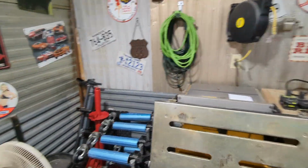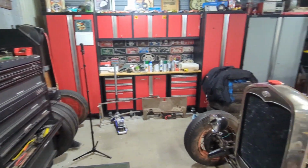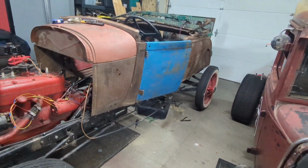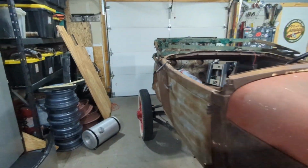This is actually not bad. We're going to leave that alone. But we got all this stuff out. That stuff. We got tools there. Tools under there. Dirt from pounding on it. You know, we got seats and stuff.